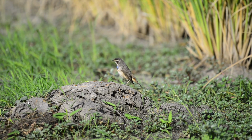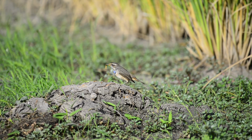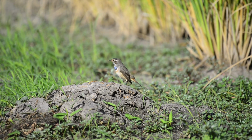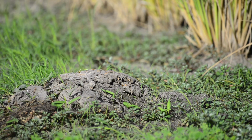As you can see here, Bluethroats have this odd behaviour of flicking or bobbing their tail. This upwardly jerking motion of bobbing their tail and sometimes holding their tail up is a little confusing. Makes me wonder. It seems tail movements in general don't really appear to be well studied.